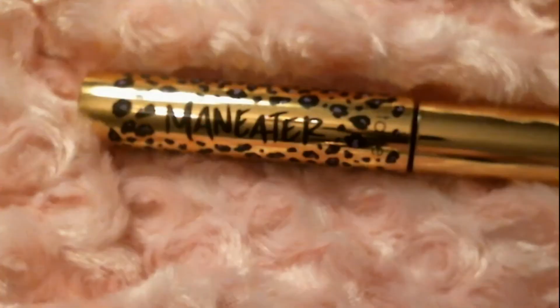My next favorite for the month is another mascara, and that is actually one of my mother's hates from last month, and that is the Tarte Maneater mascara. Now, this does smudge the tiniest bit, but I think that's because of my setting spray and not because of the mascara itself, because my Perversion mascara does smudge a little sometimes, and I'm using that same setting spray, so I don't think that's a fault on the mascara. I think it's a fault on my setting spray.